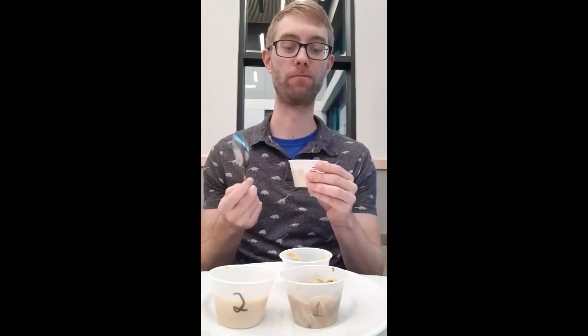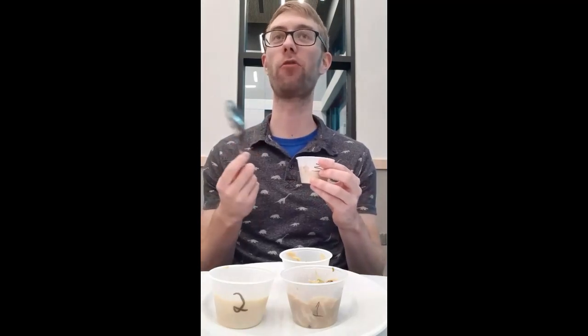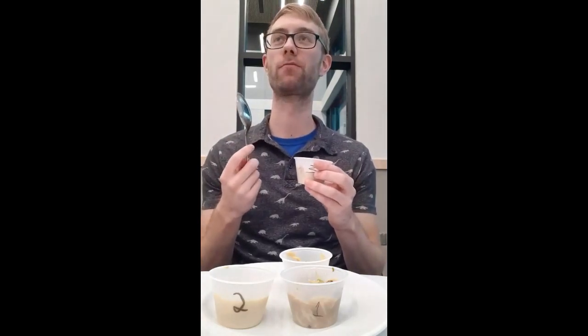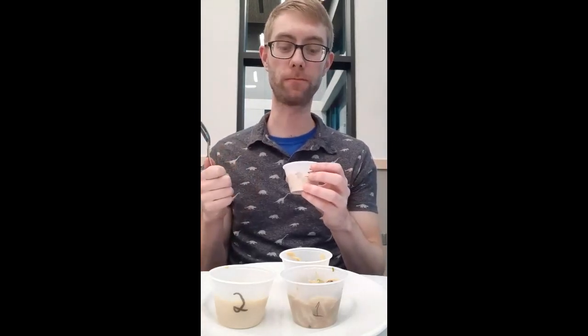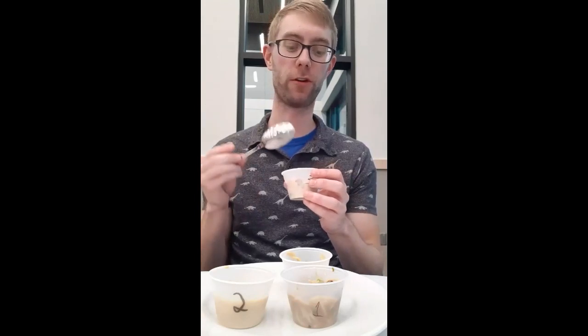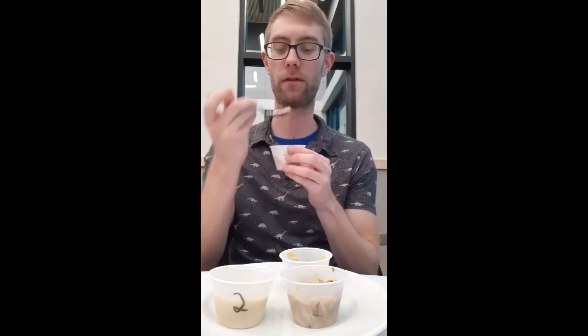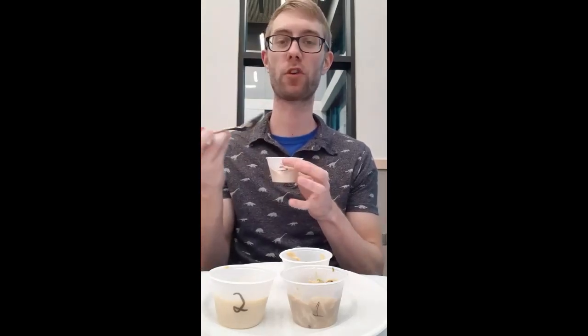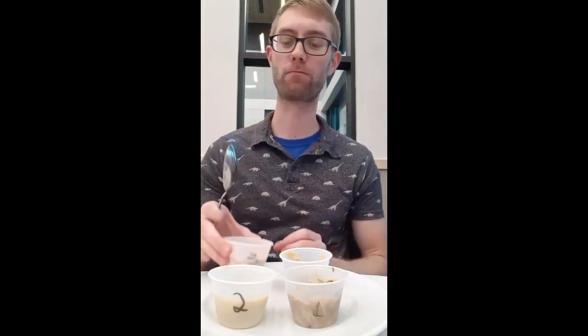Also quite good. And the bacon adding that saltier texture. I don't know if that's a word, but that saltier component, and then the texture too, the crispiness of the bacon, a good complement for the creamy soft nature of the corn and the rest of the chowder.